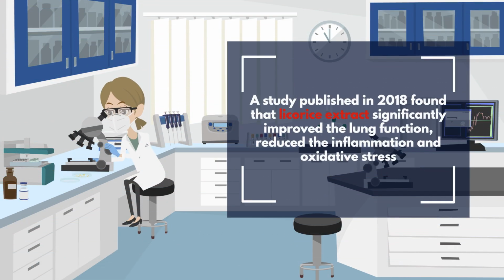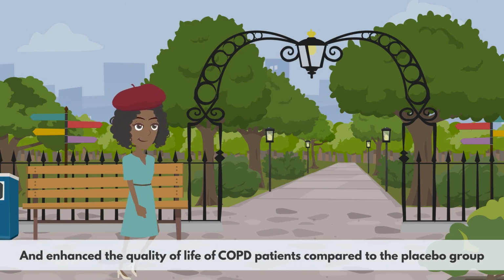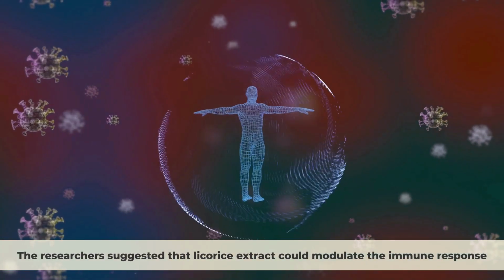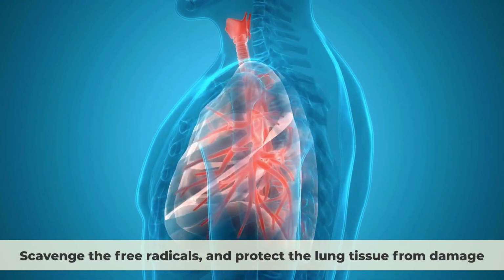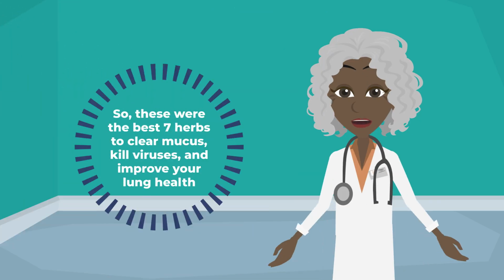A study published in 2018 found that licorice extract significantly improved the lung function, reduced the inflammation and oxidative stress, and enhanced the quality of life of COPD patients compared to the placebo group. The researchers suggested that licorice extract could modulate the immune response, scavenge the free radicals, and protect the lung tissue from damage. You can take licorice root supplements in capsule or liquid form, or drink licorice tea for digestive or respiratory issues.